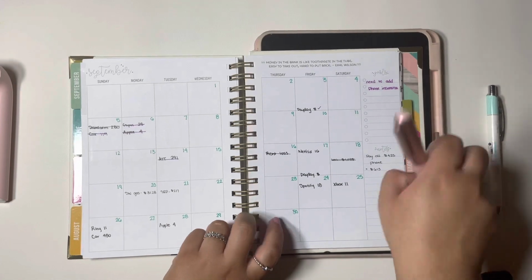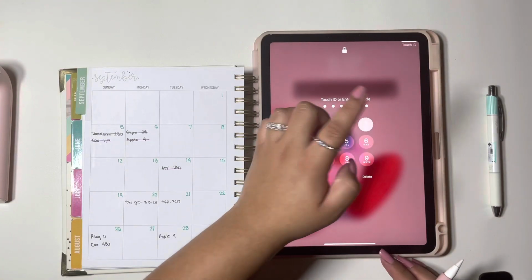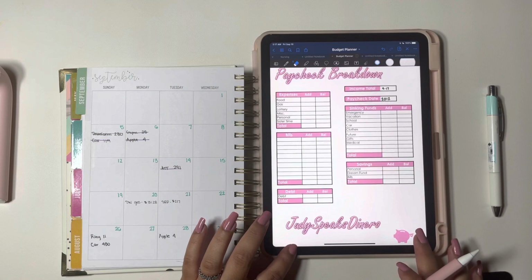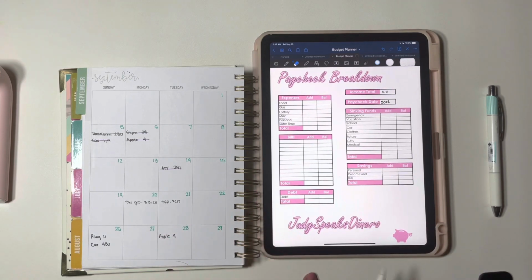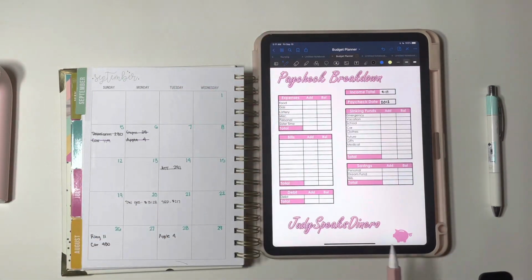So let's go ahead and pull this back up. This sheet is actually one that I made, so if you guys are interested, definitely let me know. And let's switch to the pencil.